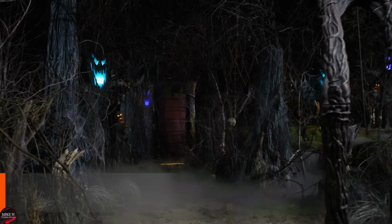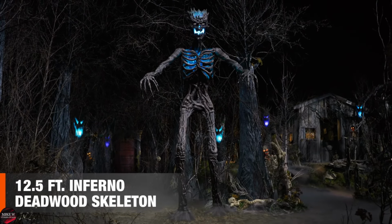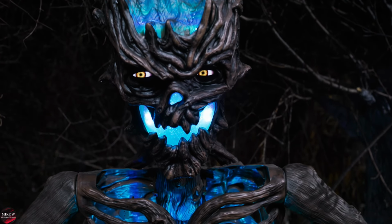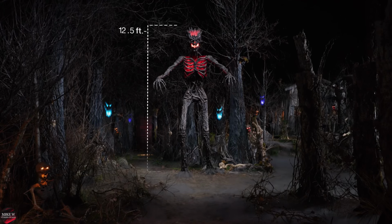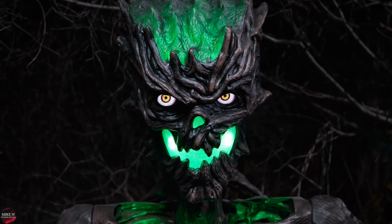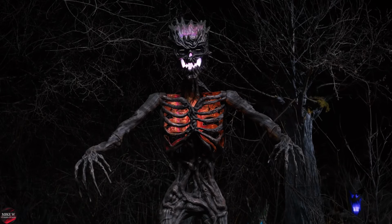For when trees have swallowed the sun, your eyes can hardly believe what horrors they see. Standing many times the size of your average trick-or-treater, the massive 12.5-foot Inferno deadwood skeleton has torn itself from its roots. And it's ready to tear into you.